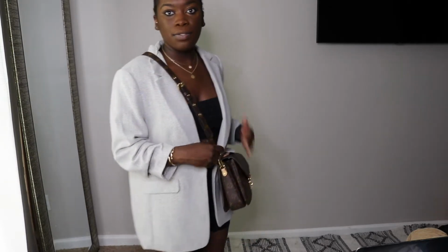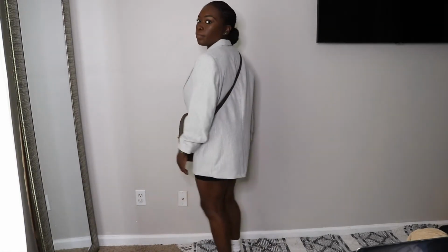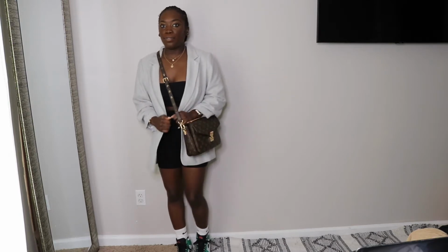So this is the next outfit. I literally just threw on a different blazer. I just love wearing blazers and I think they really go well with the Pochette Metis. So this is another option. Literally the same inside. And then I'm just wearing this H&M blazer that I got on sale for $16.99. And I just like the detailing of this blazer. This is what the outfit looks like all together. And this one actually doesn't have any buttons, but it's totally fine.